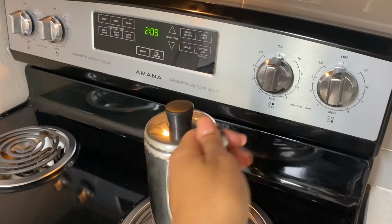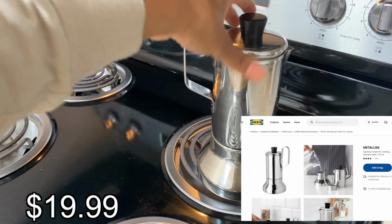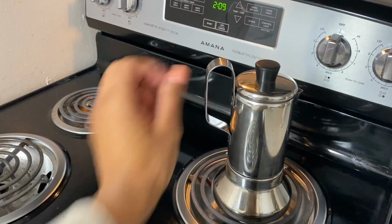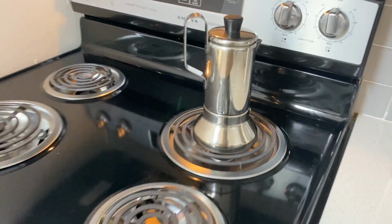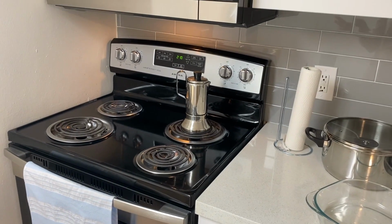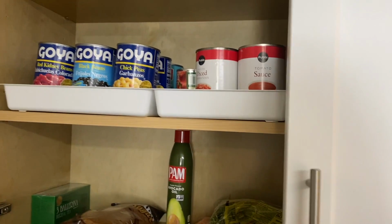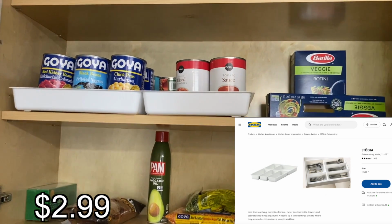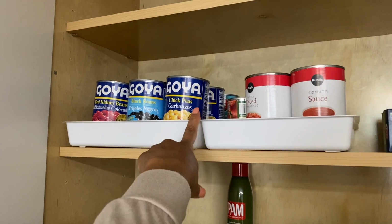Oh my god, my friend, if you like your grandma's coffee kind of thing, I don't even know how to call it, this kind of cafetera, they're the best. It looks super cute. I mean, look at that. Looks like Arabic or something. Then I did get a spoon divider, but it didn't fit. It's too long for the drawer, so I just put those cans up there.